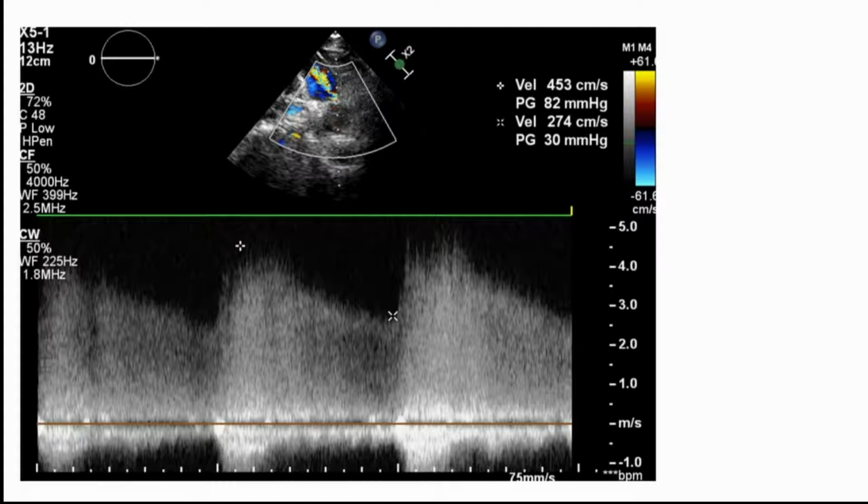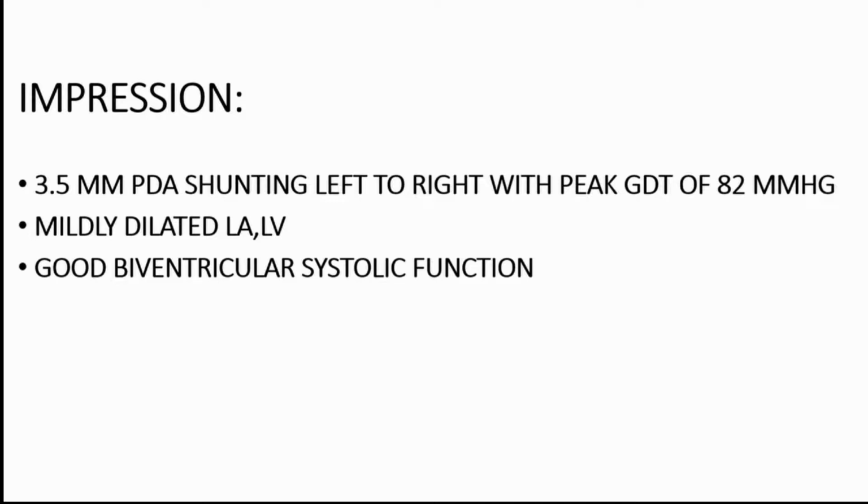So the impression is 3.5 mm PDA shunting left to right with the peak gradient of 82, mildly dilated LA and LV with good biventricular systolic function. Plan is PDA device closure.